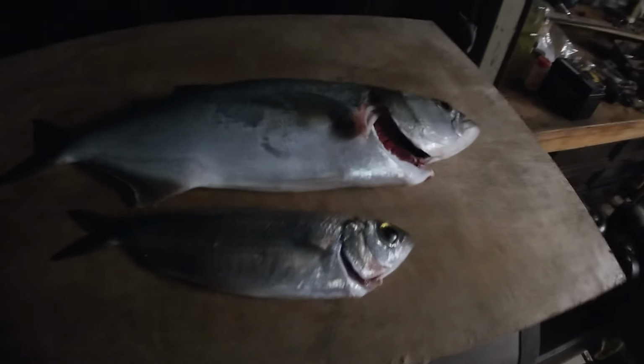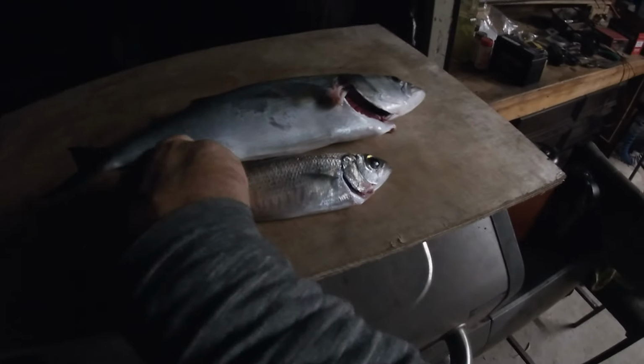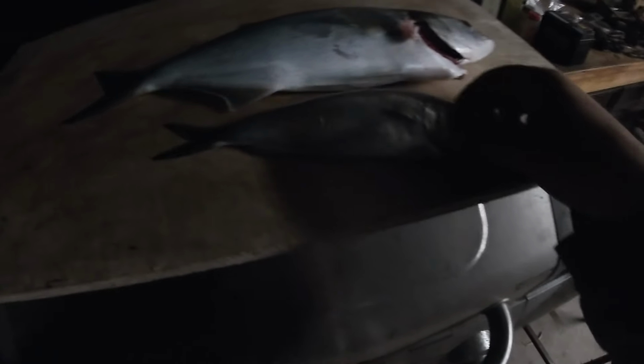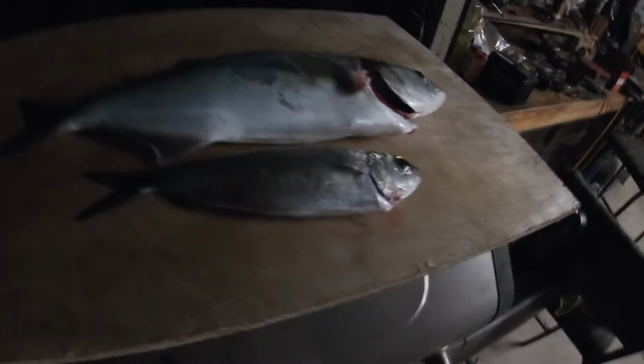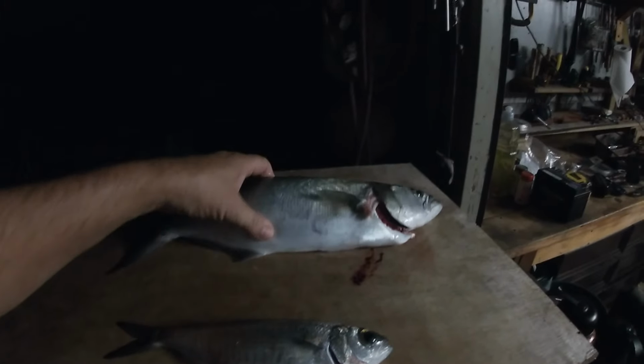Righto, so there it is. There's the catch from this evening. Little herring. Oh, little herring there. I'll probably use the herring as bait, actually. I've got quite a bit of fish in the freezer now. But yeah, look at that tailor.